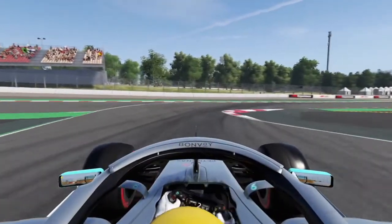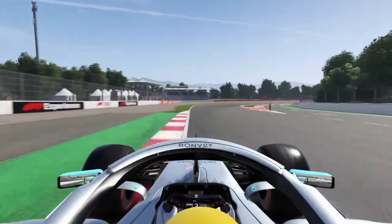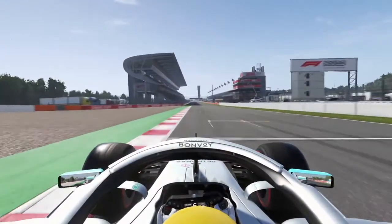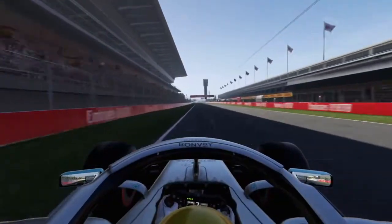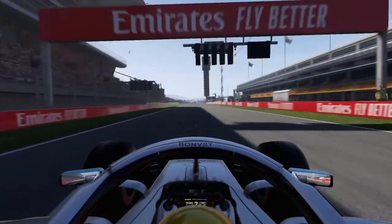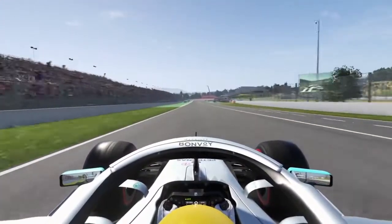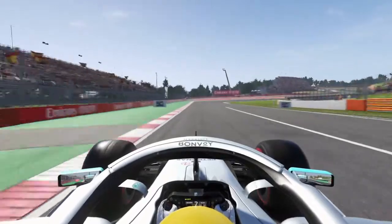So let's take a look around this 4.655 kilometre circuit. A lap record of 1:18.441 set last year by Danny Ricciardo. Open up the DRS, pull late gear and start the lap down the hill to a long run, one of the longest runs down to the first corner of the season.